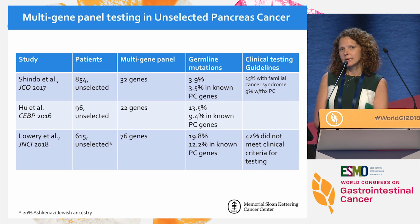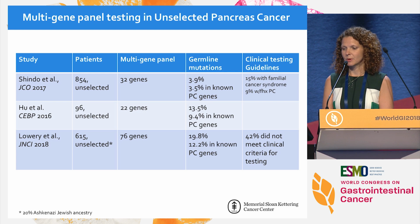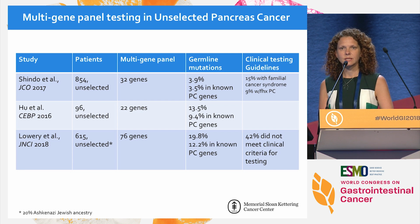In 2018, in addition to our study, there were two other large studies of unselected pancreas cancer patient populations. The first one was published in JCO, where they found that 3.9% of patients with pancreas cancer had germline mutations based on a 32-gene panel. And another study found that about 13.5% of patients had mutations in genes using a 22-gene panel that included the pancreas cancer genes.